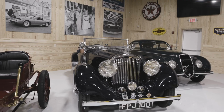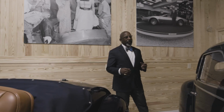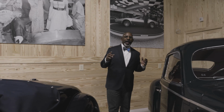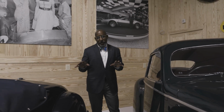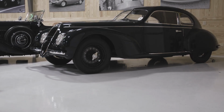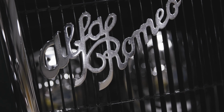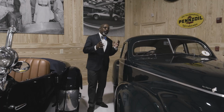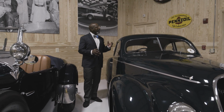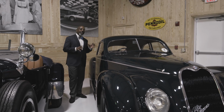When I was driving this car, I didn't want to get out of it. If someone were to say to me, okay, Donald, you've got to go to a desert island with great winding roads, of course, and you could take one car, what would it be from the collection? It would probably be this 1939 Alfa Romeo 6C 2500 Sport with a body by Carrozzeria Touring. In fact, it's the actual logo car of the Audrain. You see it in all of our logos, and there's a reason why this car is picked.